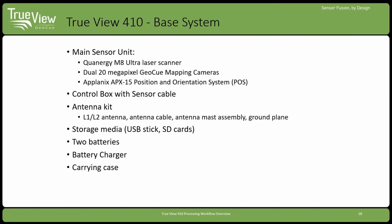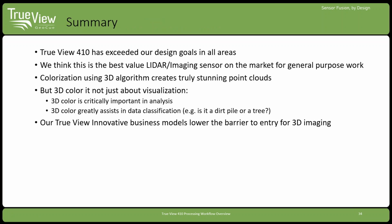So Quanergy M8 laser scanner for this, dual 20 megapixel cameras, a Planix APX15 P&O position orientation system, control box with sensor, the antenna kits, 2 batteries, memory stick, charger, and a carrying case for the system. All the software, everything you need, guys, for all this stuff. So again, this is Lewis's, but the words are mine too.